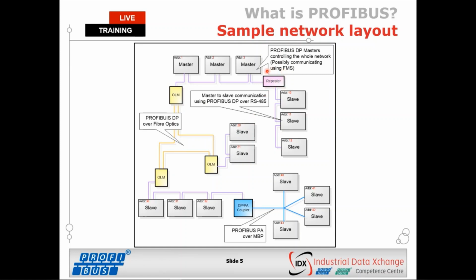We have a device here called a repeater. So we'll talk about a repeater a little bit later, but it's a passive component that allows us to extend the limitations of the copper digital communication system in Profibus.